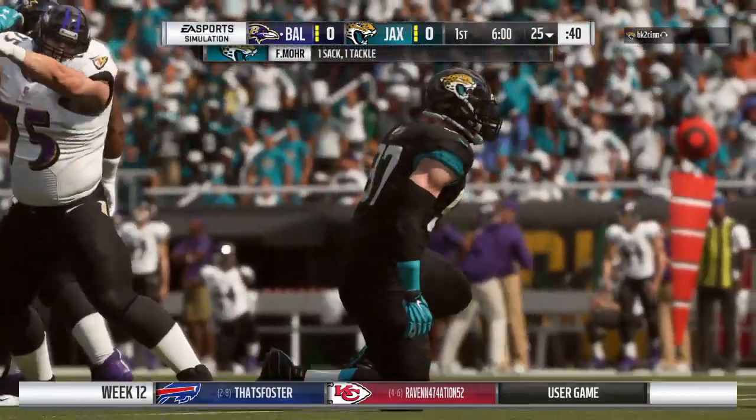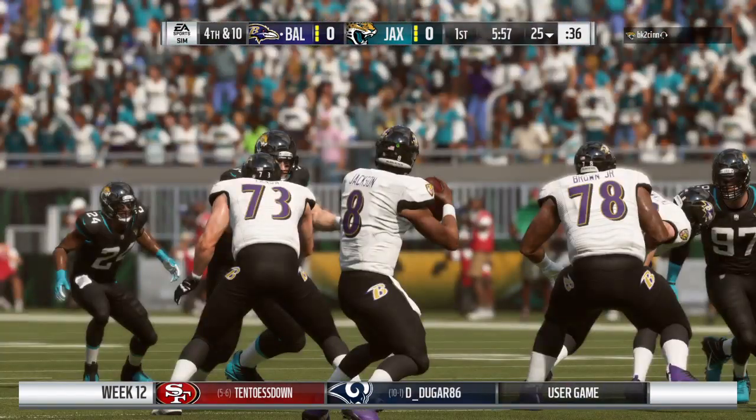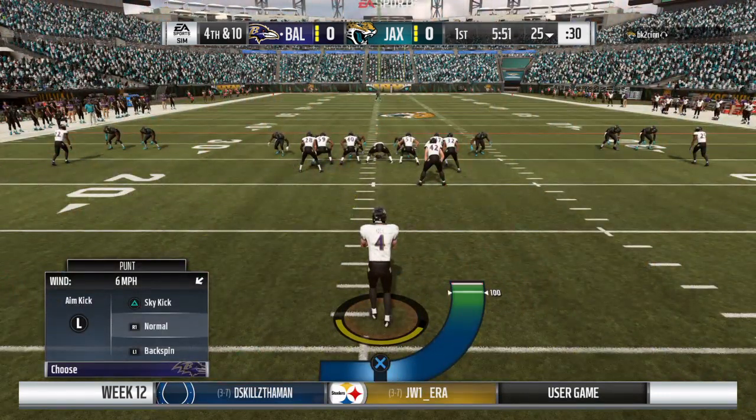Jaguar pressure and a Jaguar sack. And that's their first sack of this game, but how about last week? 6 sacks, great coverage downfield, which helped that pass rush. They are really working in sync right now.